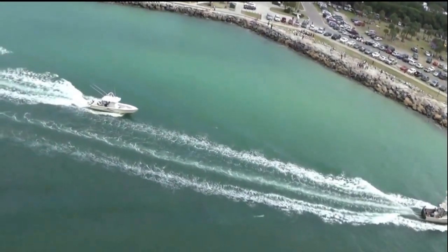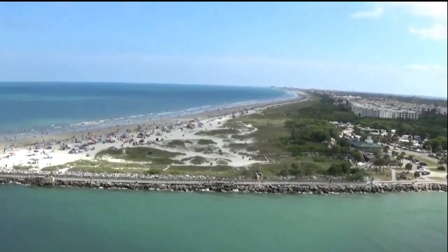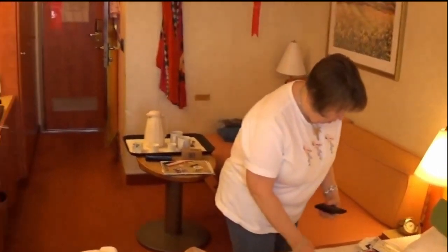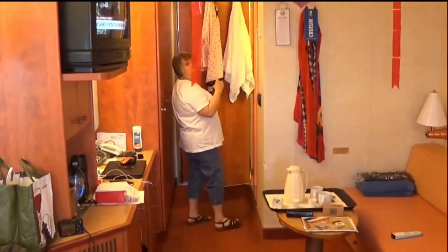Here we go. And then we're sailing away out of port. When we first start sailing, you don't realize how small the rooms are. I'm told that we can trash a room quicker than anybody except Alan and Brandy. True.